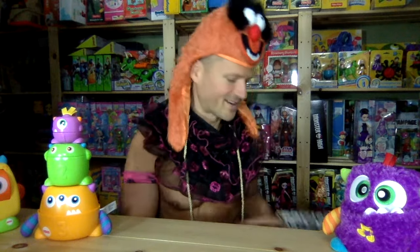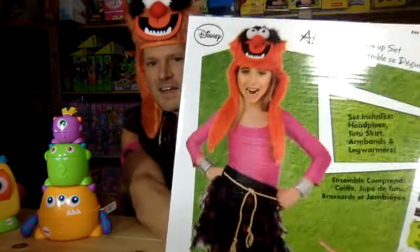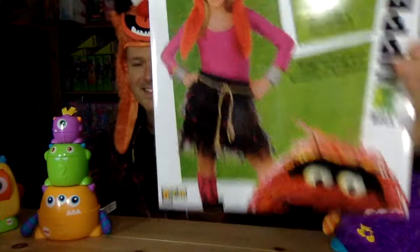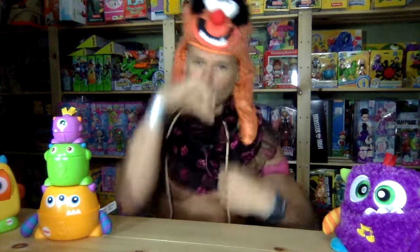Do you want to talk about my outfit? Let me show you what happened here. I kind of had to make it my own. It came with leg warmers. I kind of put them there. And this is the skirt. It didn't fit around my waist, but, you know, it works as a necklace. And the hat fits pretty well. I think this is a good costume. This is my costume for the day. Hope you like it. Oh, and it had bracelets that actually fit. I can get a lot of use out of these, I think.